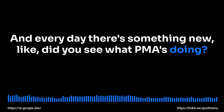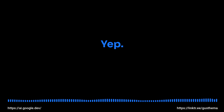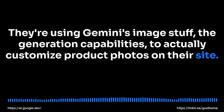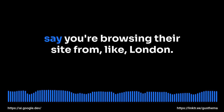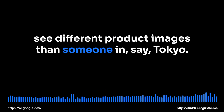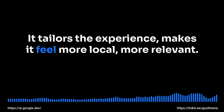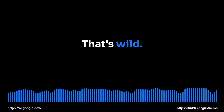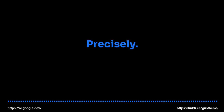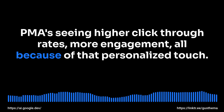Like, did you see what PUMA's doing? They're using Gemini for their online store, but in a clever way. PUMA, the sneaker company. Yep. They're using Gemini's image generation capabilities to actually customize product photos on their site. Okay, how does that work? So let's say you're browsing their site from London. Okay. You might see different product images than someone in, say, Tokyo. Whoa, really? Yep. It tailors the experience, makes it feel more local, more relevant. That's wild. So it's not just about swapping out languages anymore. It's the whole vibe. Precisely. And it's working. PUMA is seeing higher click-through rates, more engagement, all because of that personalized touch.